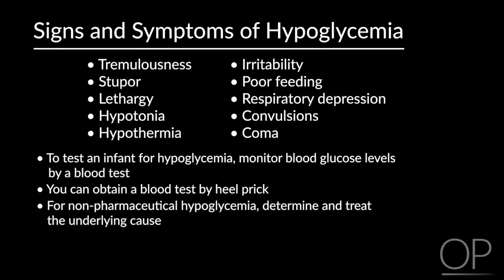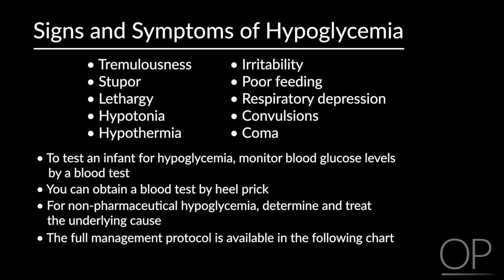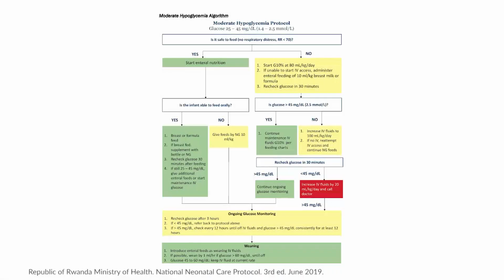For non-pharmaceutical hypoglycemia, determine and treat the underlying cause. The full management protocol is available in the following chart. This is the protocol for moderate hypoglycemia.